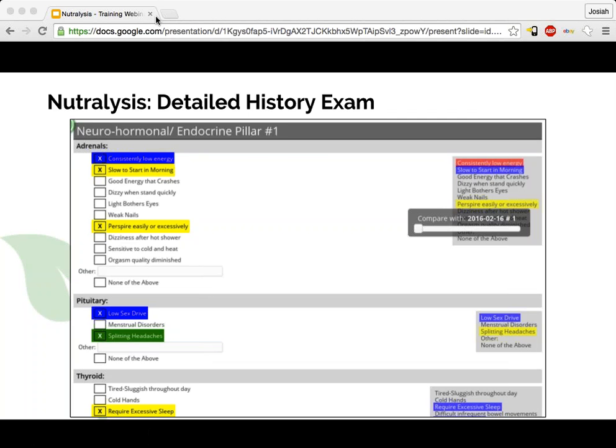You can quickly see on the right-hand side where he was last time we saw him. Here's Joe's visit on the right, where he was last month, and then answer the questions and answer what he's telling you on the left. The colors indicate the various severity levels. We've got the yellow, mild, blue, moderate, and red is going to be severe.